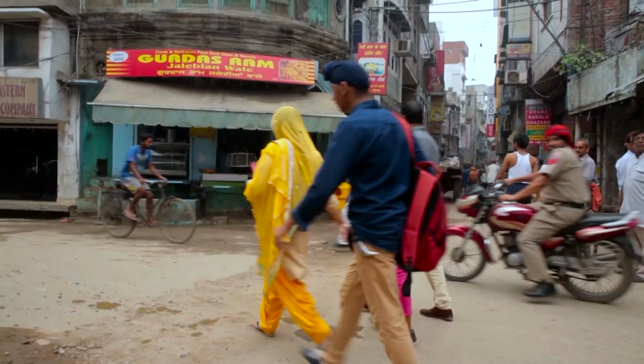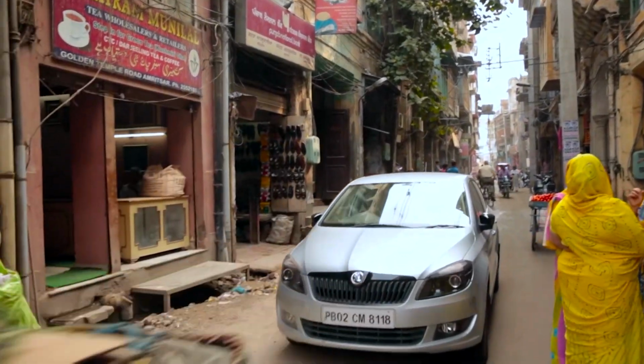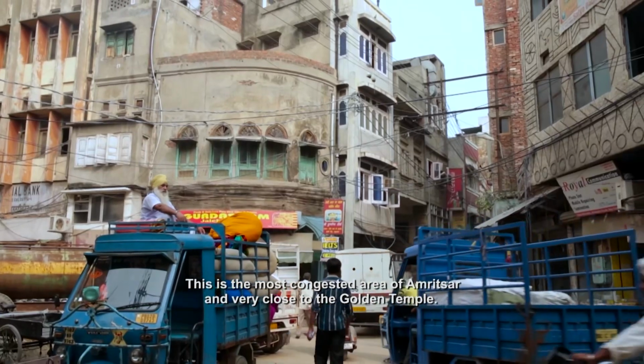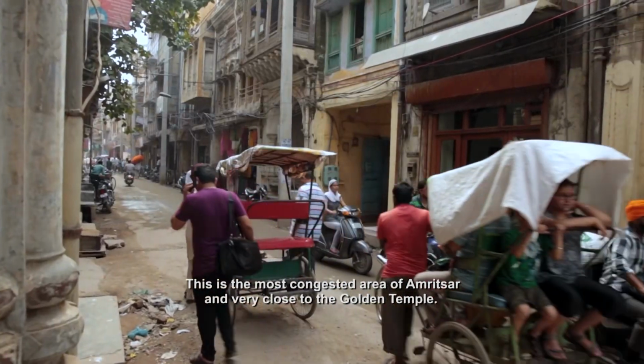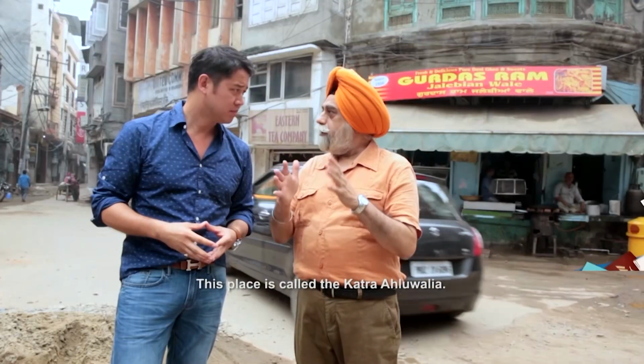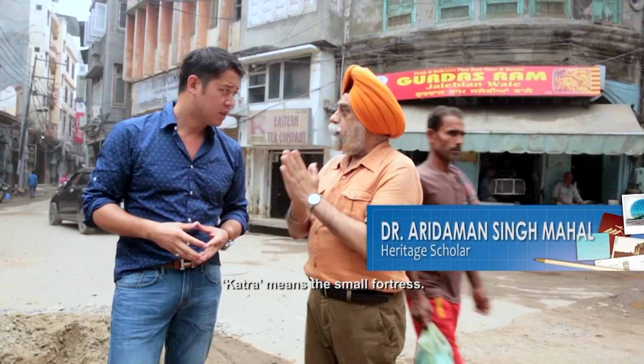That's why these narrow alleyways are so chock-a-block full of these rickshaws, auto rickshaws, motorcycles, and the cacophony of the noise is just a bit much. This is the most congested area of Amritsar and very close to the Golden Temple. This place is called the Katra Ahluwalia. Yes. Katra means the small fortress.